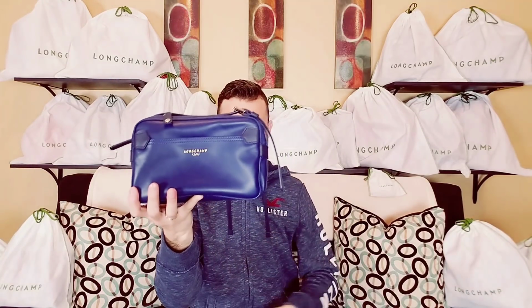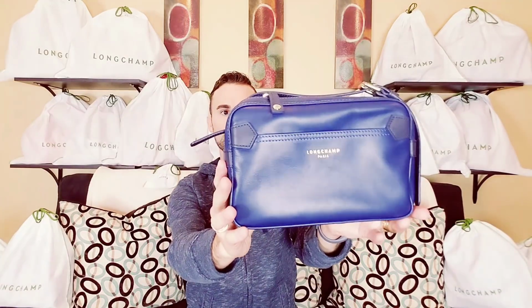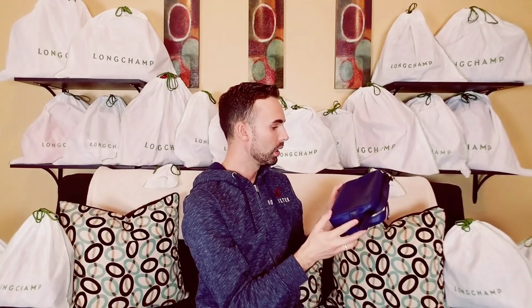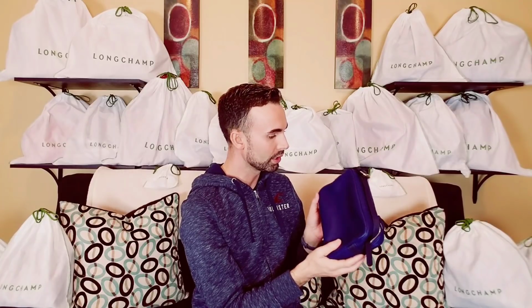It's this one here. And this, you guys, is another crossbody. I think they call this the Longchamp 2.0. I believe that's what it is. This is a pretty blue. You know what? I think this matches my other bag that I got. I don't know where it's at. You'll see it in a little bit. I like this. This is really cute.